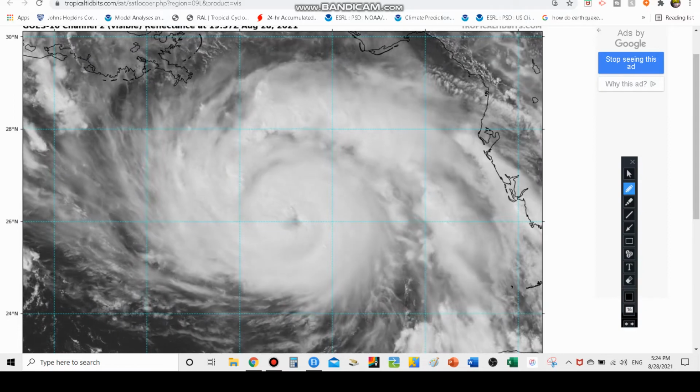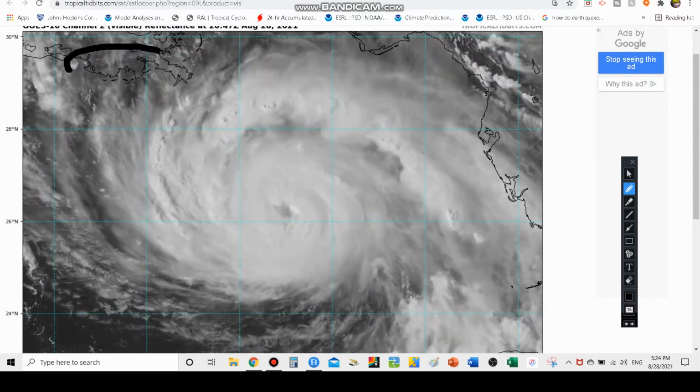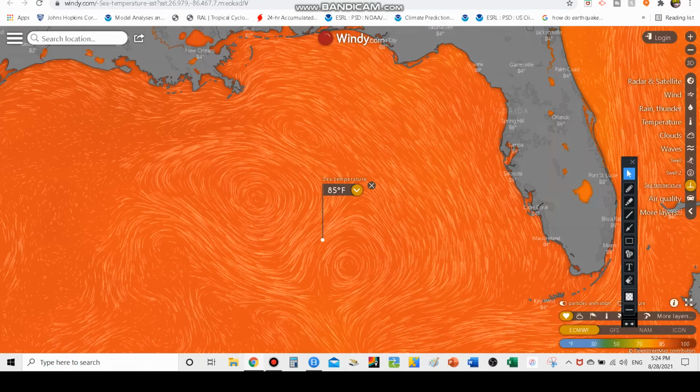Now, if it goes slightly farther east, New Orleans, you could be in play, but I'm thinking of landfall somewhere in this region, just to the west of New Orleans. But of course, we know that that puts you on the east side, so we don't want that.